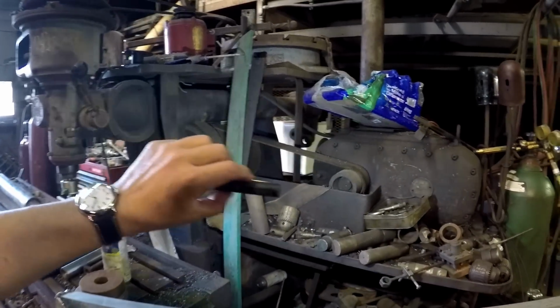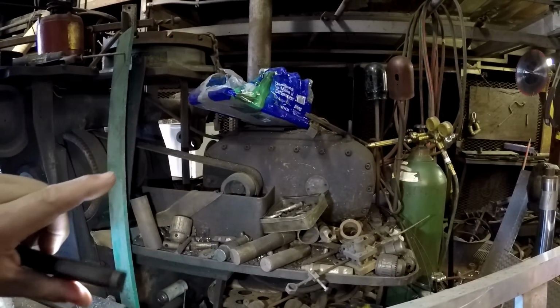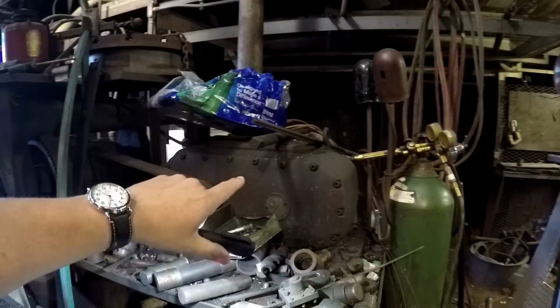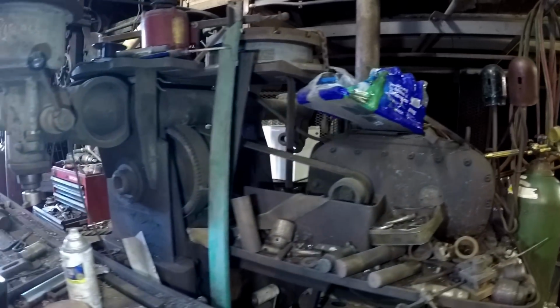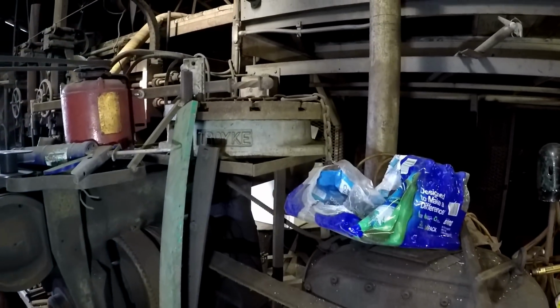And he had said that there are a few machines in here where bearings and drives came in the 1940s and were installed to run these machines. Got a Troy rotary table up top.